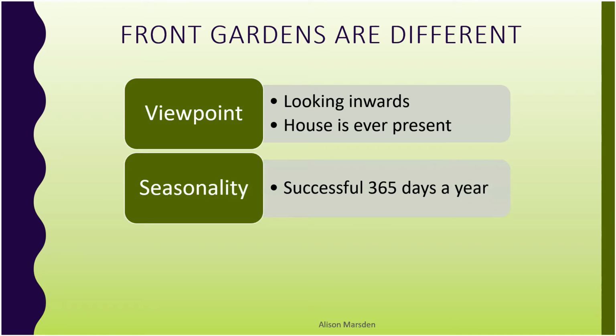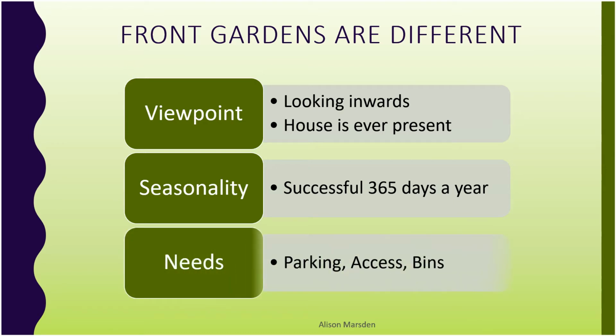Secondly is that we use that front garden, we come and go all year round. The garden has to be successful, it has to be attractive 365 days a year. And finally, yes, there are functional needs that are not quite so beautiful. We may need space to park, we may need access to a front door or a garage, and there's almost certainly somewhere to put the bins.